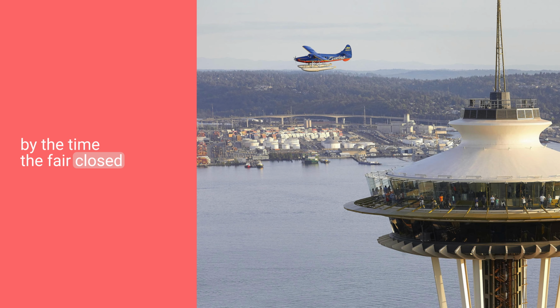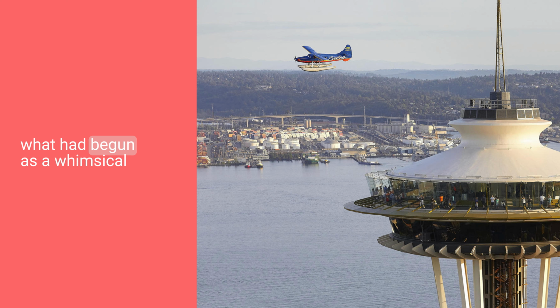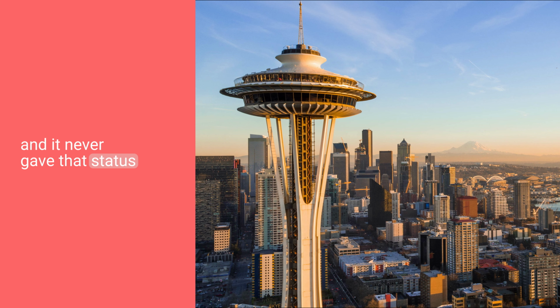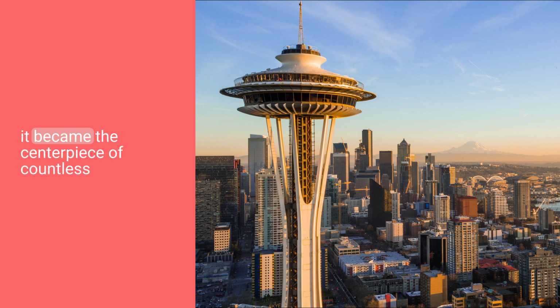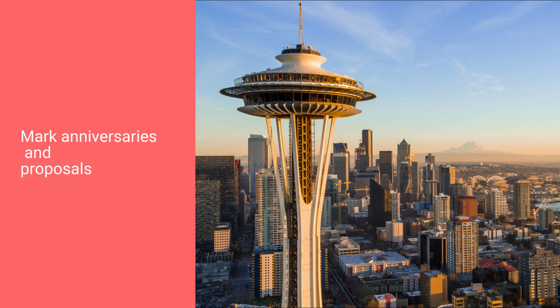By the time the fair closed, 6 months later, more than 2.3 million people had visited the Space Needle. What had begun as a whimsical sketch was now inseparable from the city's identity. And it never gave that status back. In the decades that followed, the Space Needle became more than just an observation tower. It became the centerpiece of countless postcards, the backdrop to movies and TV shows, and the place Seattleites go to mark anniversaries and proposals, or just show off their city to visitors.